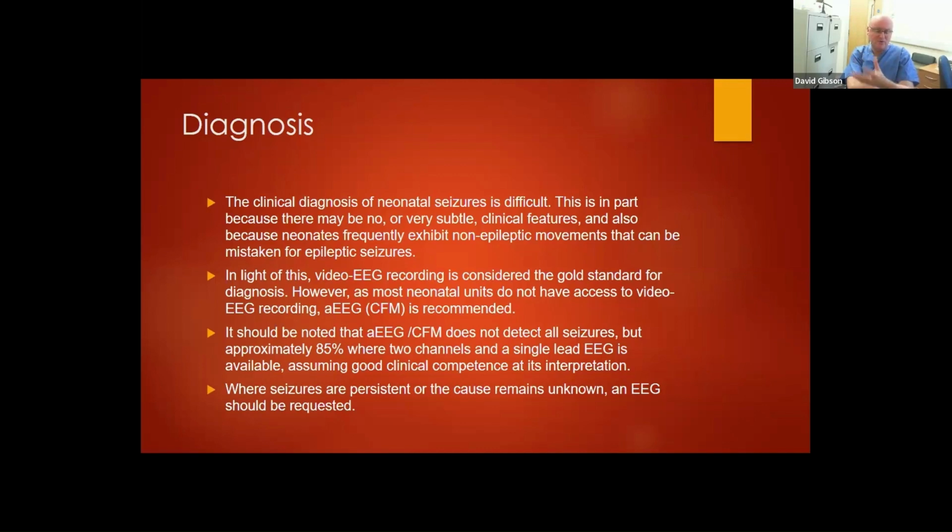However, most units over the years have fairly ready access, and we have ourselves, to EEG acutely in office hours during the week. And just more recently, we have obtained a CFM, which is a cerebral function monitor. I'll come on and talk a little bit about that. Increasingly, it's been recommended and encouraged for the majority of larger units, at least, to try and have some form of cerebral function monitoring, simple EEG, to augment our diagnostic skills in confirming or refuting seizure activity.